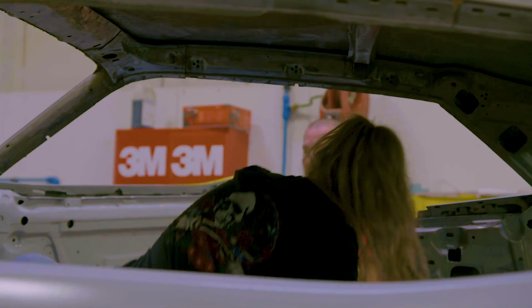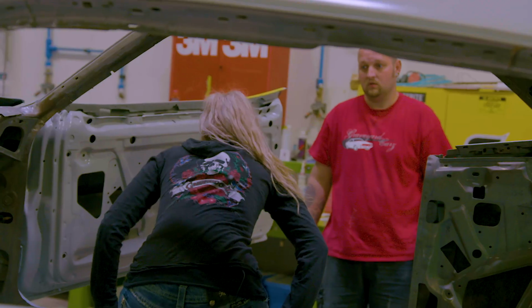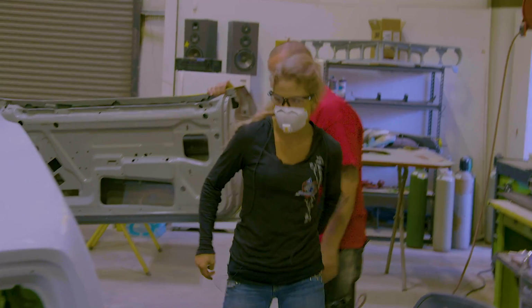I don't know how my dad does it, as old as he is, getting in and out of these. He's a lot shorter, though, too. So he doesn't have to actually bend as far.